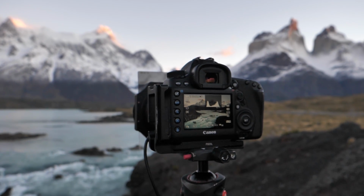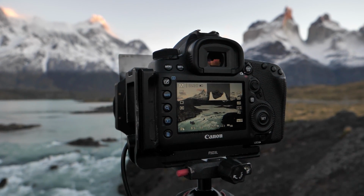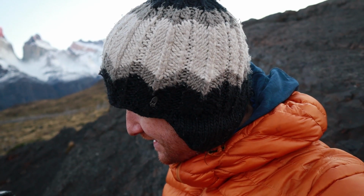I'll very quickly talk you through my composition and my thoughts. So I'm not trying to get clever with this, okay? It's just the case of balancing everything out, balancing the river in the foreground with the superb Paine Grande in the background, which is the mountain. So the light is just starting to hit the peaks of Paine Grande, and it's superb.